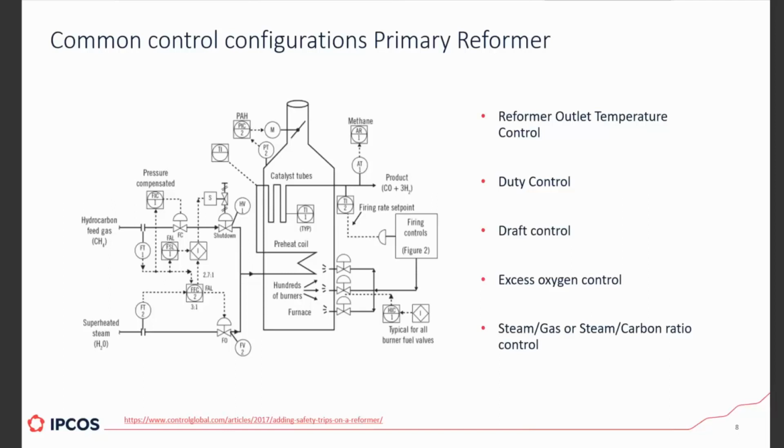So it gives you a continuous analysis of your natural gas. If you have an analysis of the natural gas, you can calculate the carbon number. And if you can calculate the carbon number, then you can easily configure in the DCS a steam to carbon ratio control. That's typically the best way of controlling your steam to carbon.